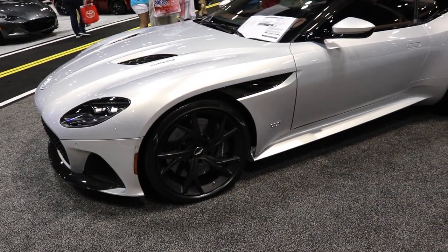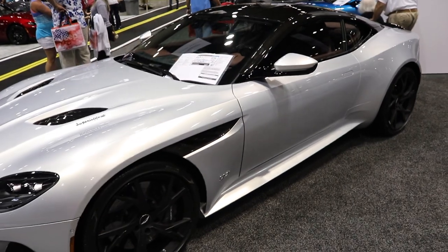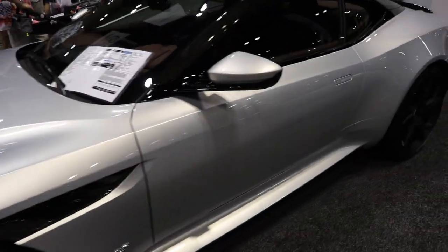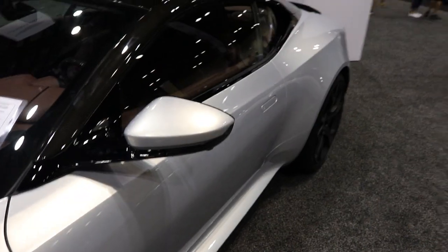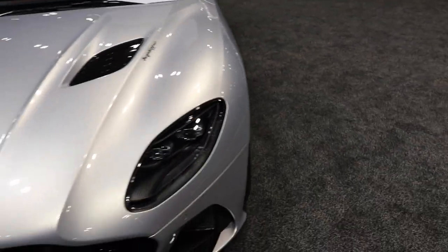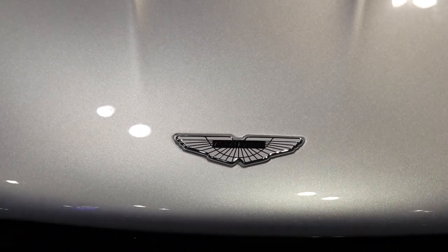Yeah. 2020 Superleggera DBS. It's got 715 horsepower. 715. Yeah, all for $350,000. But with that, you get Aston Martin. This beautiful car.